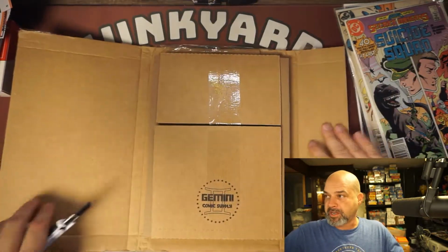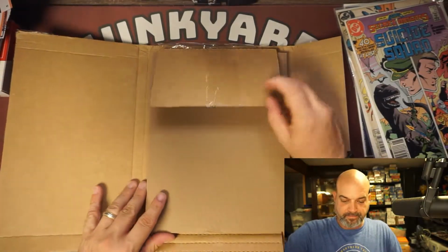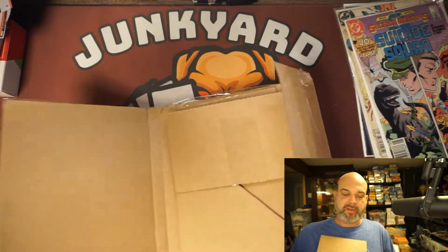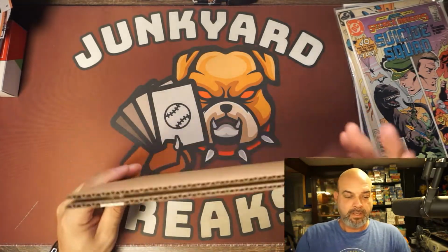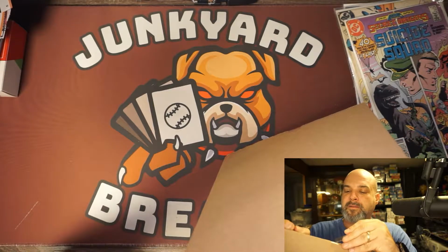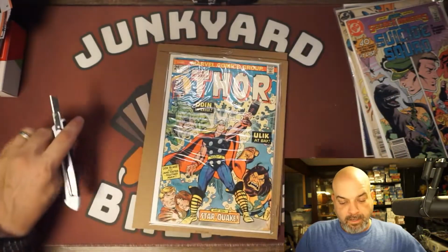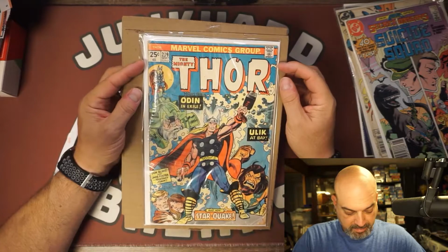See, this is a Gemini, perfect for mailing comics. Hang on to these and you ship out yours. This is a nice little interior safety shroud. There we go. And this is Thor number 239.